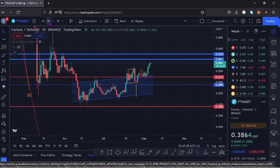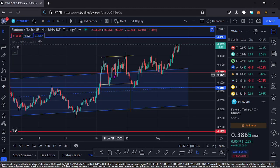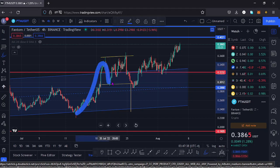If I jump to the 4-hour chart for further analysis, here you can see that this is the same channel that I have showed you on the daily chart. As we are trading within this channel, we also formed a pattern right here, which is a double top. It's not a perfect double top, but it's a double top. Then we did not manage to break to the lower side, because this is a pattern that normally breaks to the lower side, having the target area of the breakout as the height between the tops and the neckline, and that would take us to around the $0.23 mark.